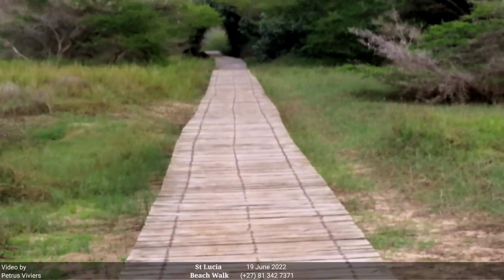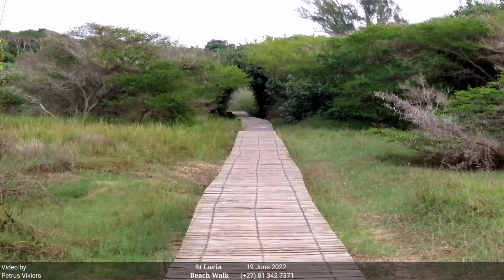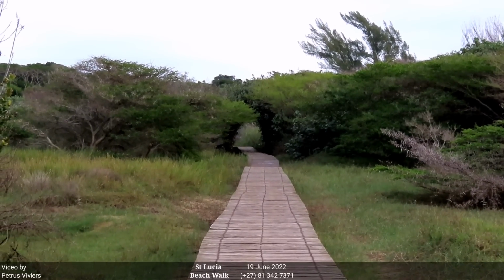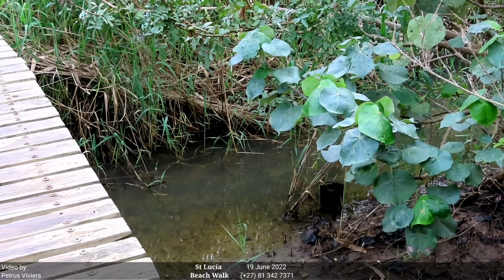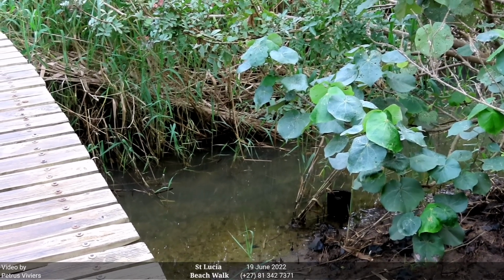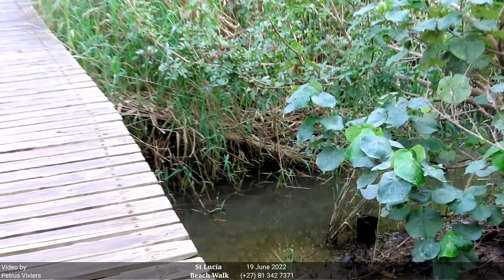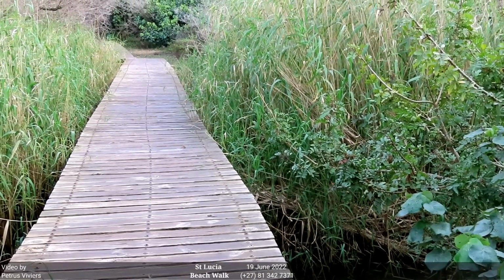Some birds and frog noises here on the boardwalk on the way back. Here we're at the tidal channel. Very little flow at the moment, but I think it's because of the water retention at neap tide.